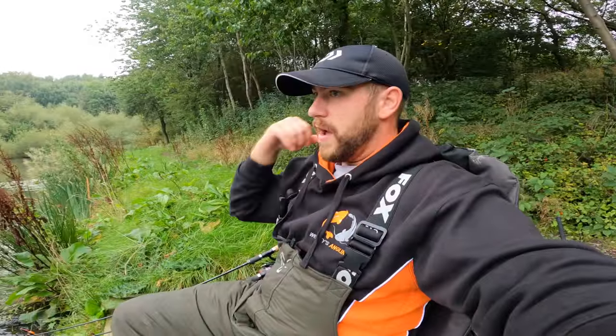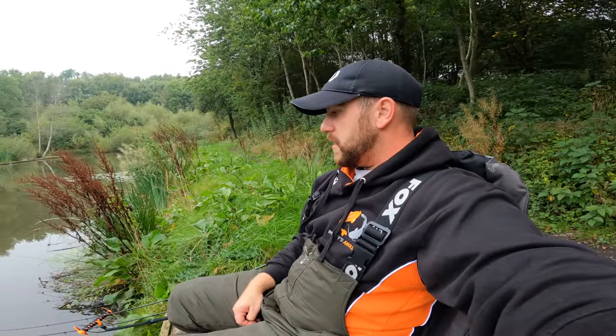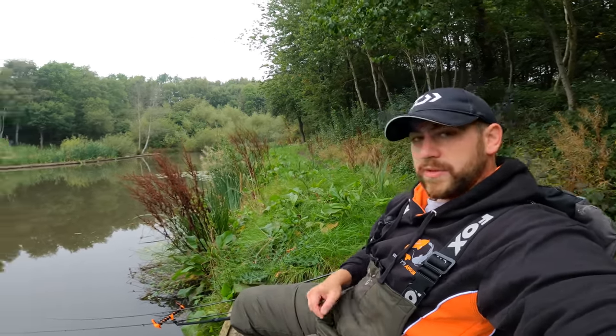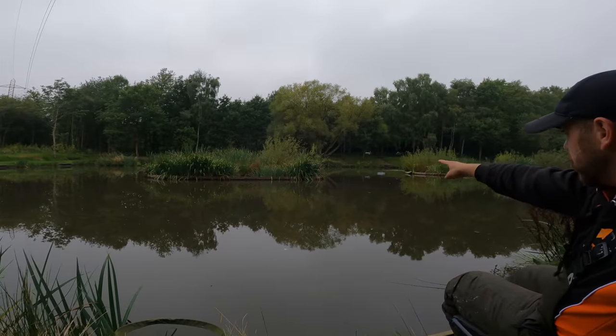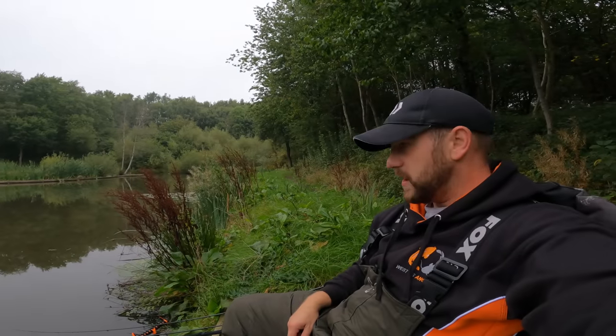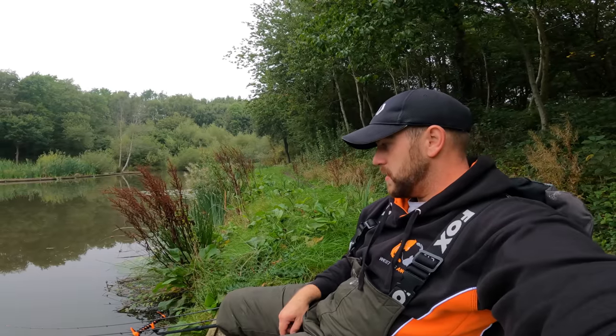Right, we've got both rods out. I've not had any indications on the tip yet. They've been in about 5 minutes. I cast this right-hand rod a little bit short, to be quite honest with you. I've cast it probably maybe 6 foot off the island there. So I need to be a little bit tighter. I think the tighter I can get to that island, the less wary the fish are going to be.